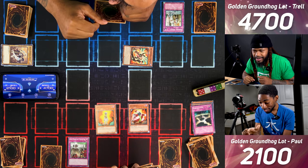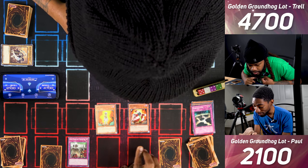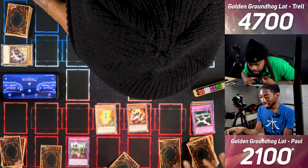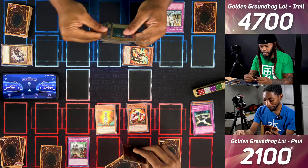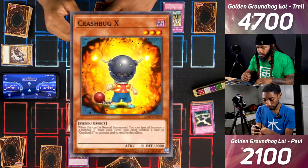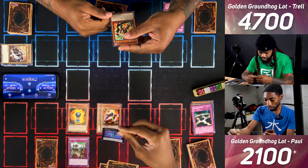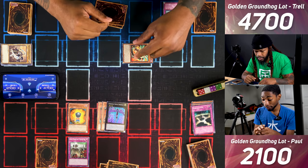Since I control Crash Bug Z, I can special summon a Crash Bug X from my deck. Activate effect. Go ahead. Yep, that's good. These were the ones I was like, I really don't want to use these. That is good. I'm not going to lie to you. Special summon. Again, I'll overlay these two. I thought this took three level 3s.